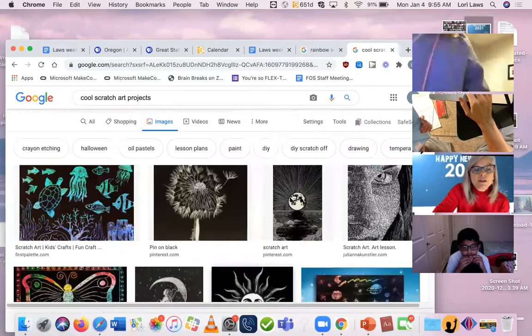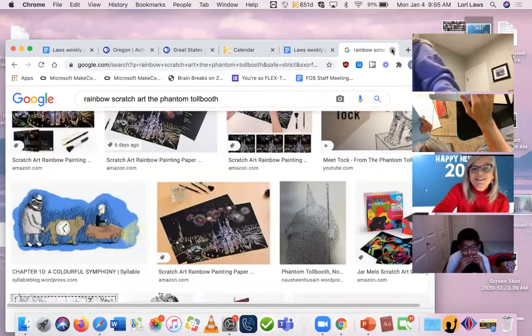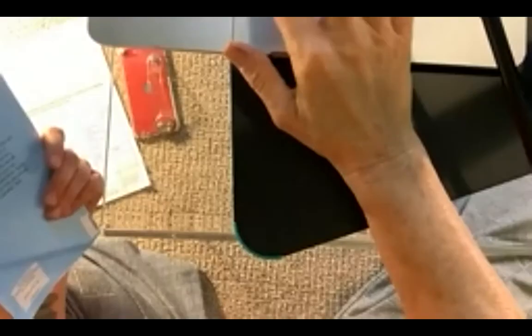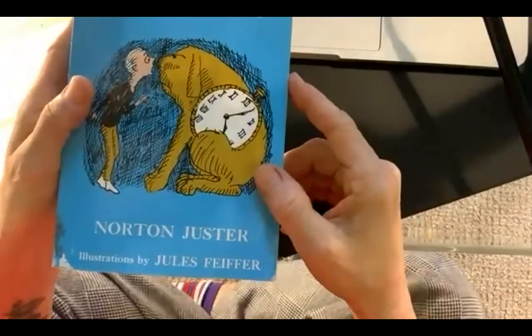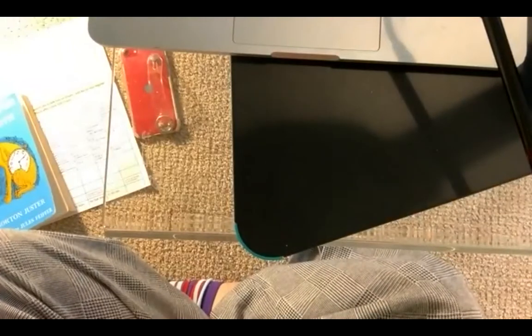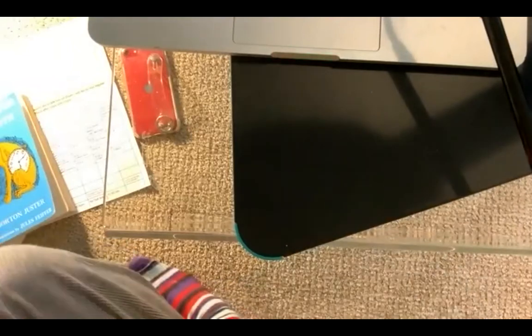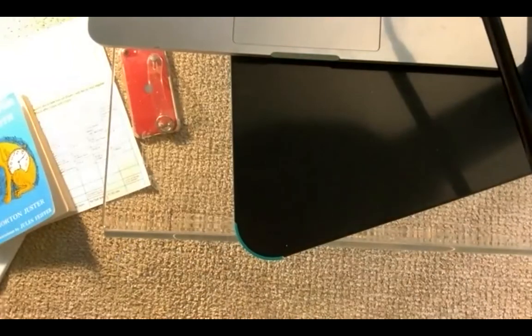Here's an outer space picture. You can do what you want with it. It's your scratch art. All right, here we go. Let's scratch the scratch art. You can use anything. You can use your fingernail. You can use a stick. They actually give you sticks with the package. A coin works really well. So if I go get a coin right now, that works really well.